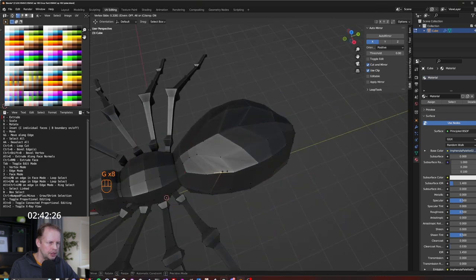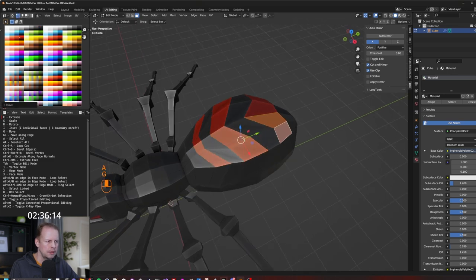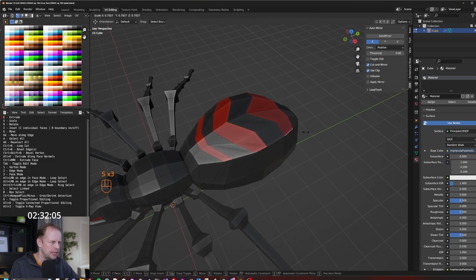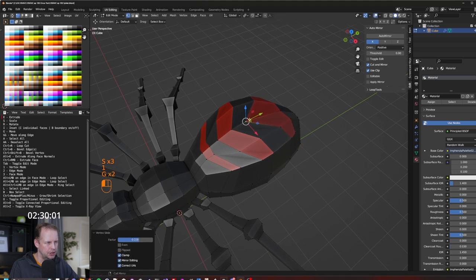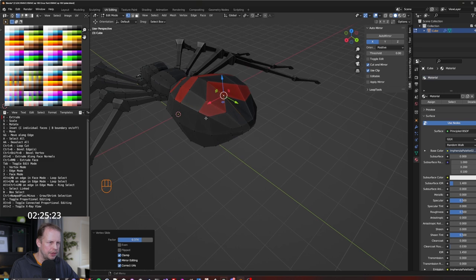GG, GG. Maybe I'll color those red or something. S to scale that one down. S to scale this down. S to scale that down. GG. GG. And maybe I think I want to bring these up as well. So 222. I'm just wasting time now.